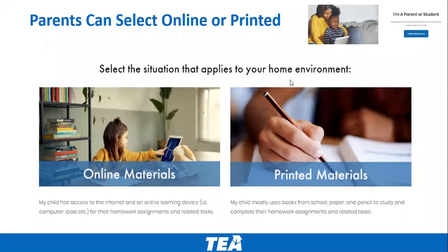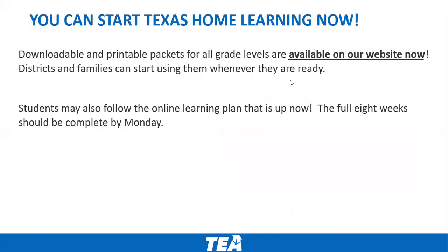I do want to just quickly reiterate on the screen that you can actually start using Texas Home Learning now. Because all of the packets are downloadable and printable for all grade levels and they're up on the website, if this resource is something that is of interest to you, you can start using them whenever you are ready.